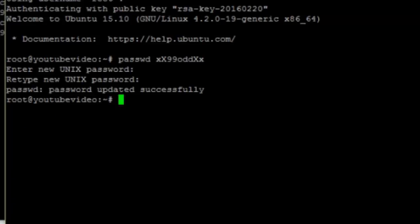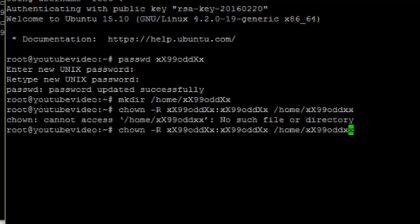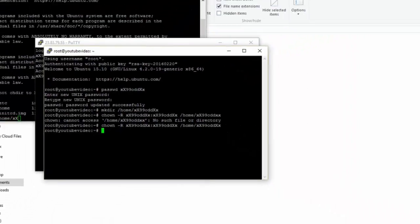If this happens, you just go back to your root, and you do mkdir /home/xx99.xx, and you do chown, so you're changing the owner recursively, so it changes all the files in this folder. And you change it to xx99.xx totally, so no other user can own that folder. And then you're going to type in /home/xx99.xx. There you go. So now we can go.